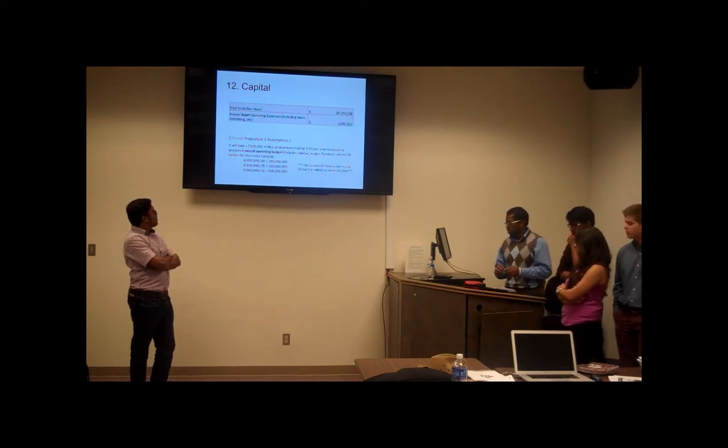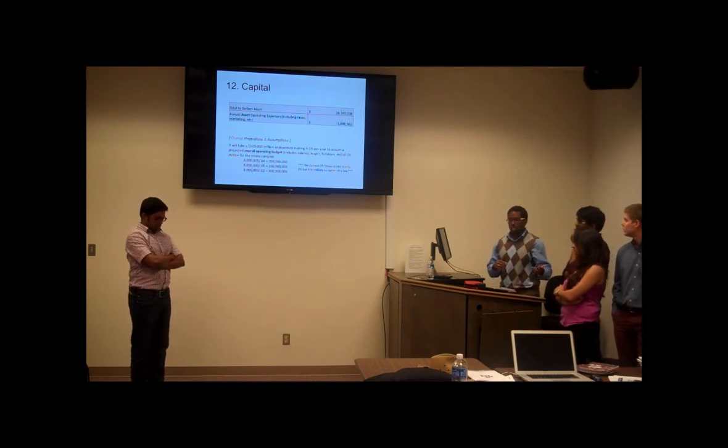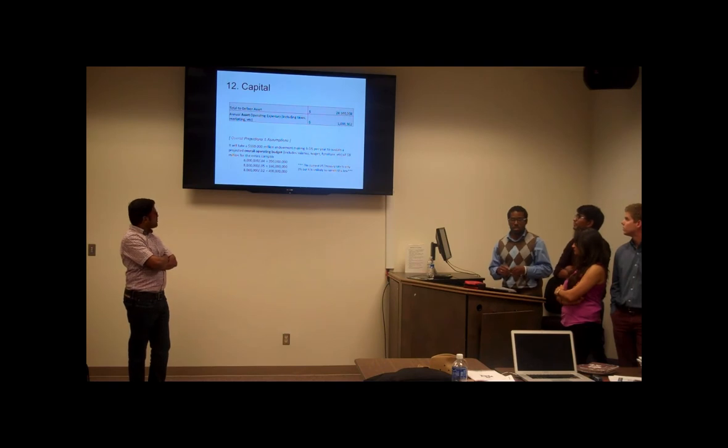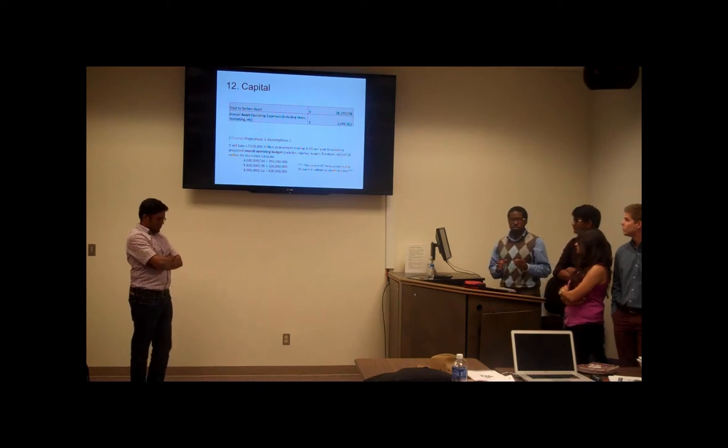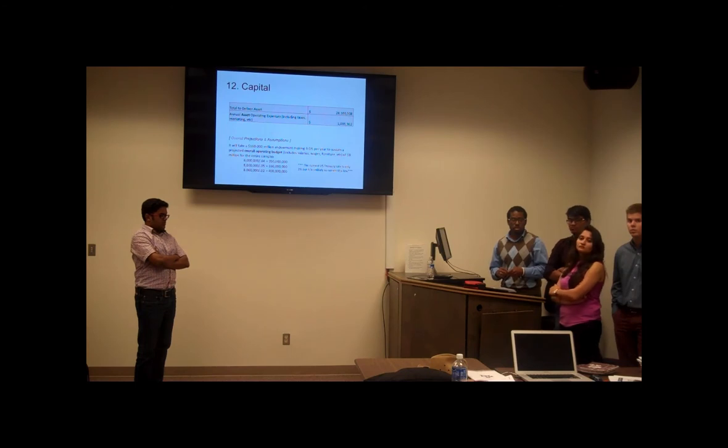And these are some numbers to put it in perspective. We were given a director's budget that said they were going to operate on $8 million a year. And so at these interest rates for CDs, they would need about $200 to $400 million in order to have that endowment continue to fund their yearly costs.